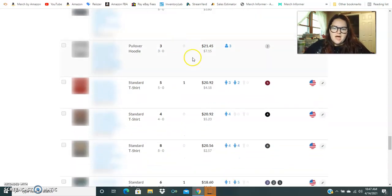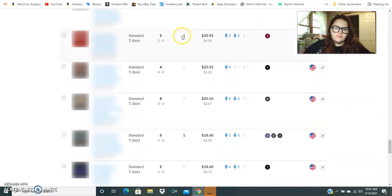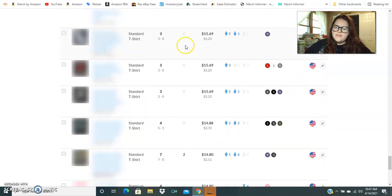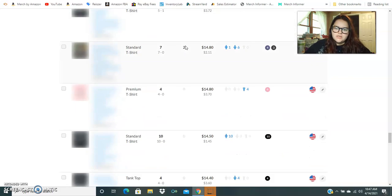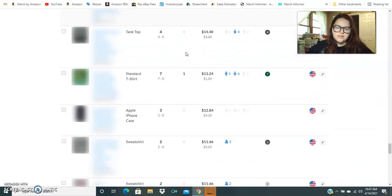Then we've got a tank top, another hoodie. I believe this price point is $34.95 if you want to make $7.15 off of it. Then we've got standard shirt, standard shirt, standard shirt. So, yeah, I will show you just a couple of these, and then we can talk strategy, and we can talk about the state of my account and what we're doing this month.